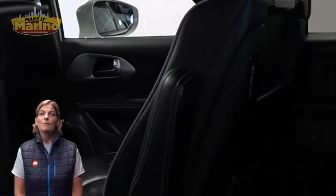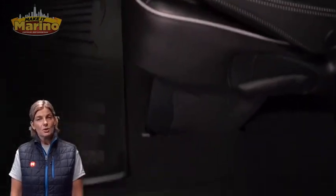second row seats, seat back video screens, power liftgate, 3.6-liter V6 engine, and so much more.